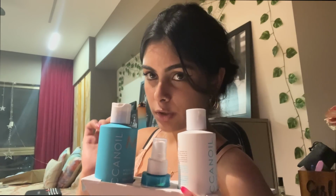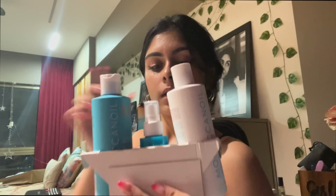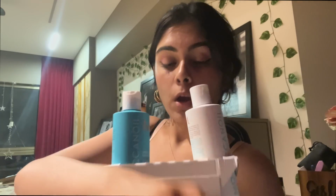I have my hair care. You guys wanted my hair care routine. This is it. Literally, Moroccan oil shampoo, conditioner, leave-in conditioner. I haven't tried the leave-in conditioner. I'm gonna try it, but this is what I use all the time.